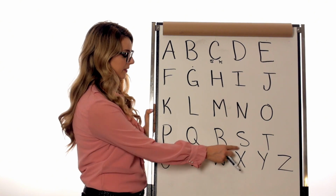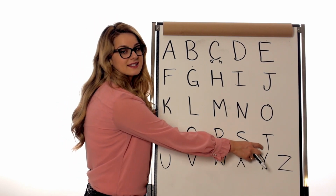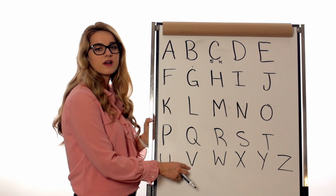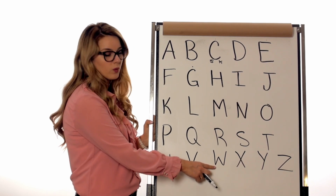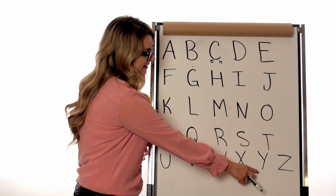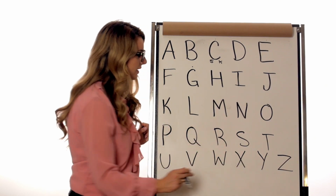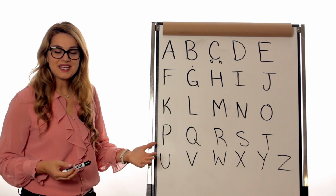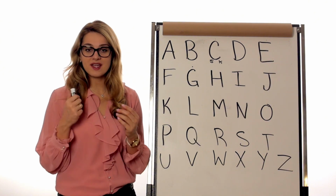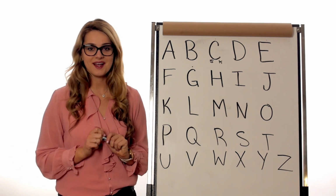R, S, T, U, V, W, X, Y, Z. Okay, so again, once you know this, it will be really helpful once you're starting to read frequent new words. So if you'd like to go ahead and go over it again, great. And if not, you can always come back to it as needed in the future lecture.